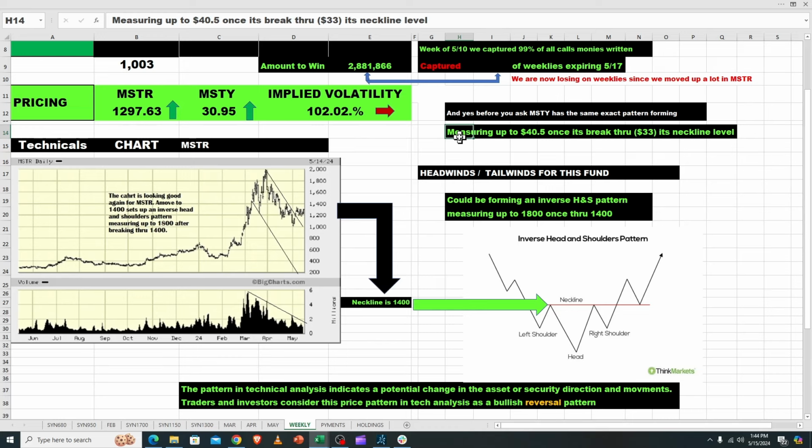So I looked at the MSTY chart, and it's measuring up to 40.5 once it breaks through 33, its neckline level, right? It traded down to around 26.5. Its neckline is right around 33, so it's moving back. It's almost at 31. If it gets up to 33, just like this needs to get to 1,400 and breaks up, here comes 40.5 to 41.